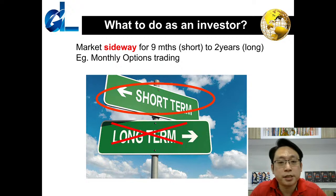So if you know options methods, good. Go for short-term option strategies. Don't go and buy options and hold long-term anymore. Long-term doesn't work this year.